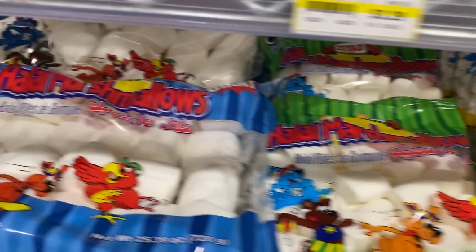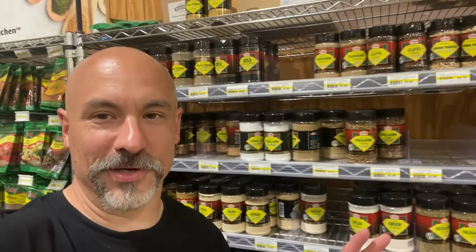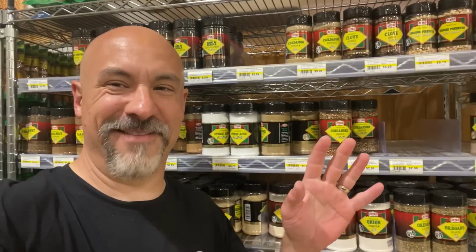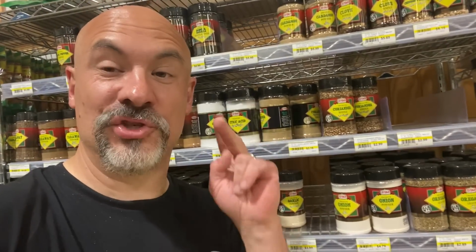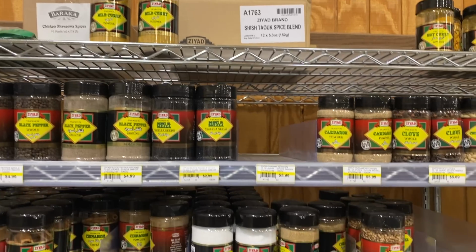Now, I actually bought a lot of stuff here yesterday. I bought some Cholula chili garlic and supplies for the trailer and a lot of souvenirs to take home. And I'm going to keep reminding you that I'm only going to show you a small, like maybe 5% of this store. These are spices that are all from the countries of Jordan and Turkey. That's it.